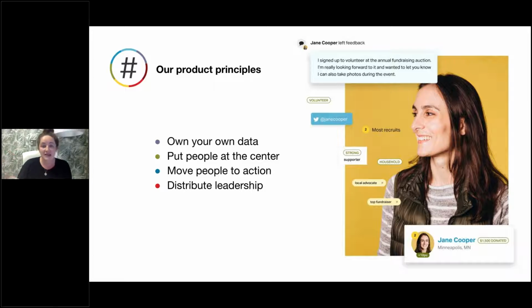So think about things like being able to equip any of your leaders or any of the supporters or volunteers or donors in your community that have taken specific types of action. You can render them certain types of content based on how they've engaged with you historically. You want to be able to incentivize peer engagement, right? Running peer-to-peer fundraising programs, looking at how folks can organically recruit their friends and family.